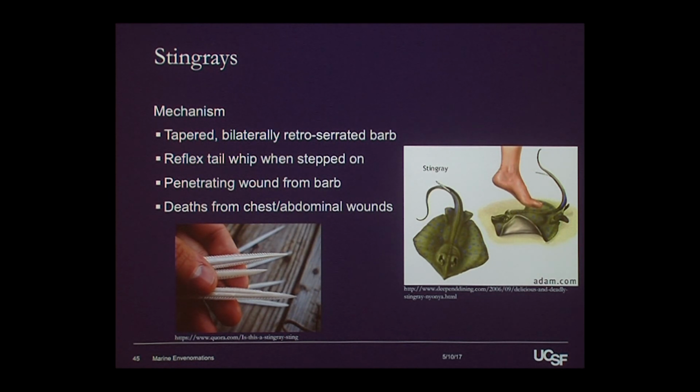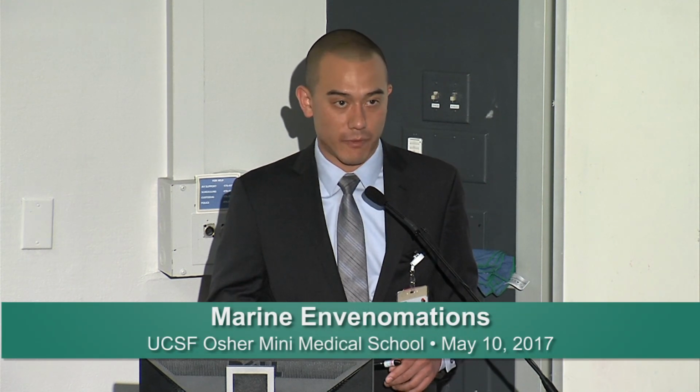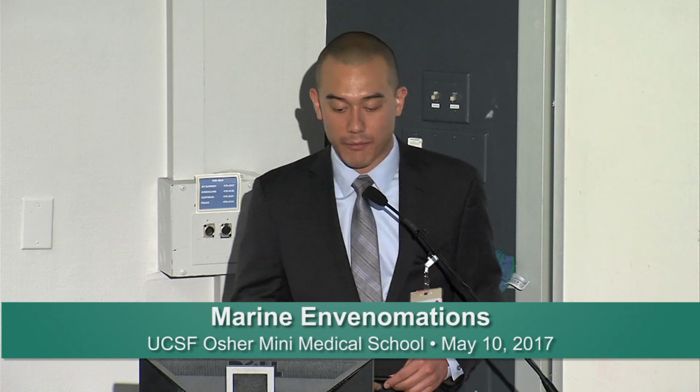There have been deaths reported from chest and abdominal puncture wounds from the stingray barb, but in general, if you go to major tourist areas, stingrays are very, for the most part, docile creatures, but it is when you accidentally step on one and they have this reflex whip of their tail, that's when most people get envenomated.